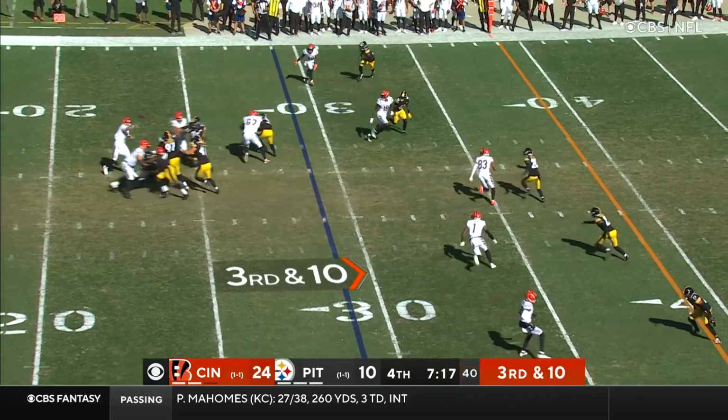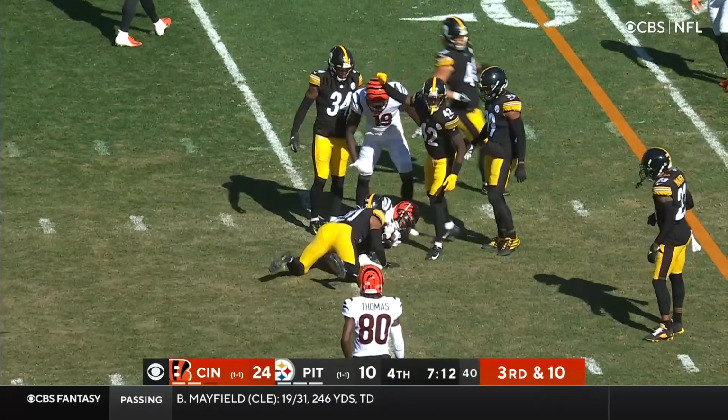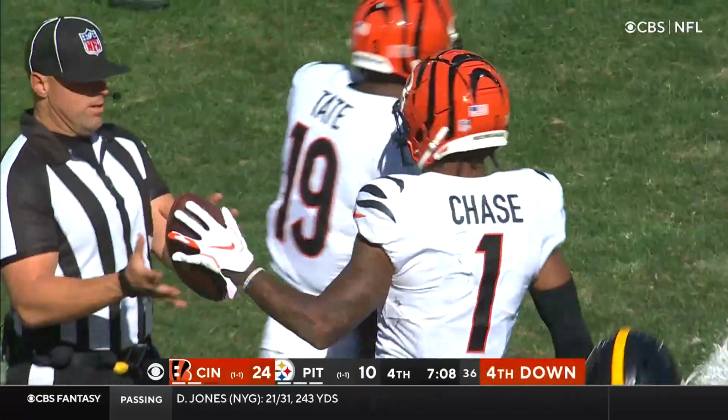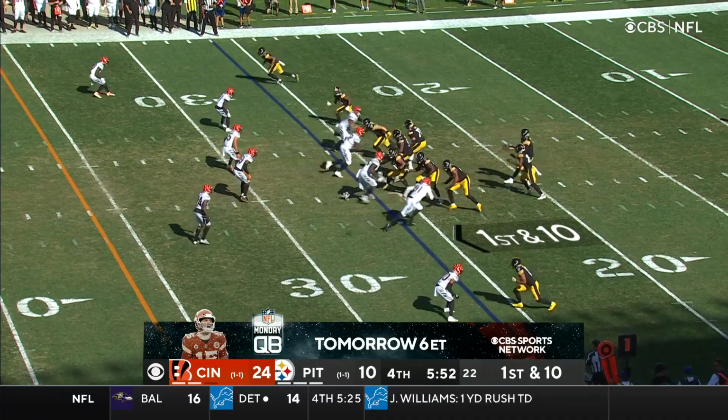Right. So, big 3rd down here for the defense. 3rd down 10. He has Chase. Jamar the catch in the middle at the 36. He's hit by the rookie Trey Norwood. Getting low and securing the catch. He played his college ball at Michigan State.